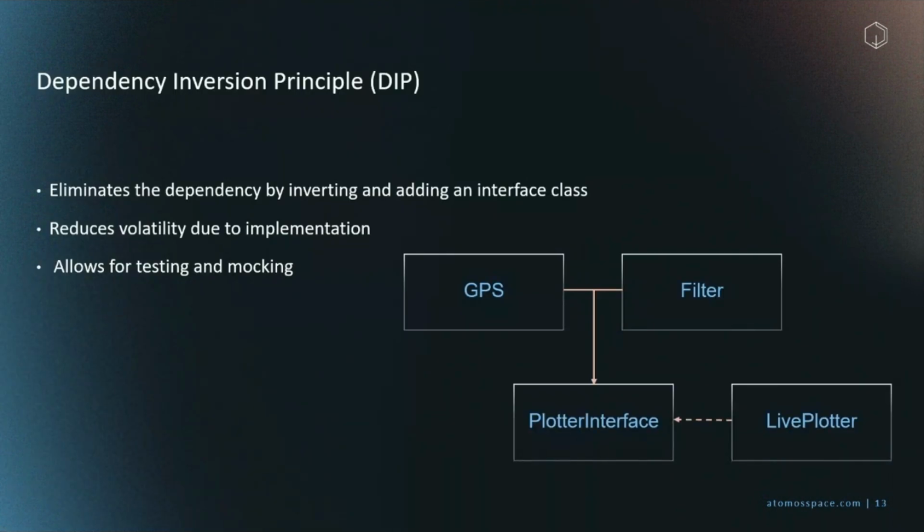So for the dependency inversion principle, basically you're going to eliminate your dependency by creating an interface class. In this case, we added a plotter interface class and pulled the live plotter out. This is really nice for testing, but it also reduces your volatility due to your implementation, which is really important when we're doing dependency injection because we're sending it in a bunch of different places. So when we're sending this plotter into a bunch of different classes, the issue is that if your plotter changes and your API changes, suddenly you're going to have to deal with that changing in a bunch of different places. So adding this kind of plotter interface can help with that, which is why it ends up happening when you do dependency injection.